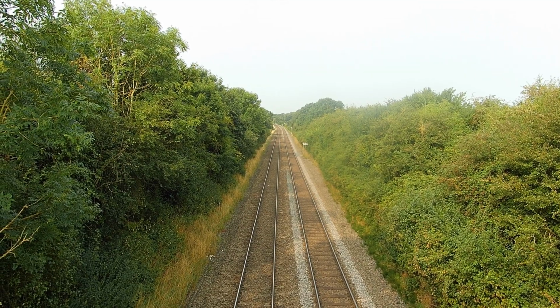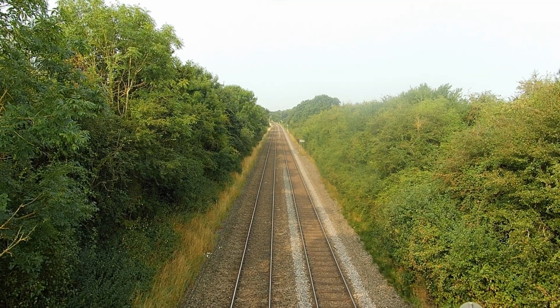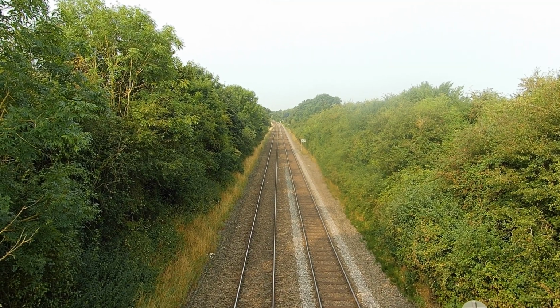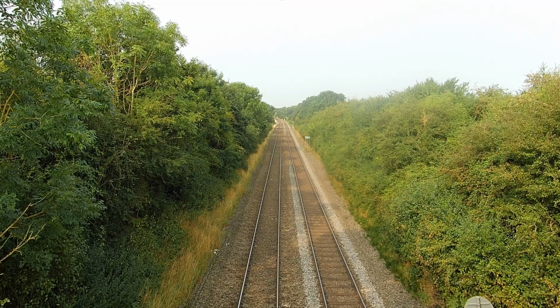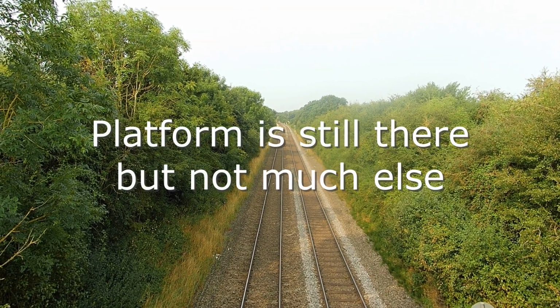Some way along there, there's an abandoned station, Roudham Junction. That was cut in the Beeching cuts.